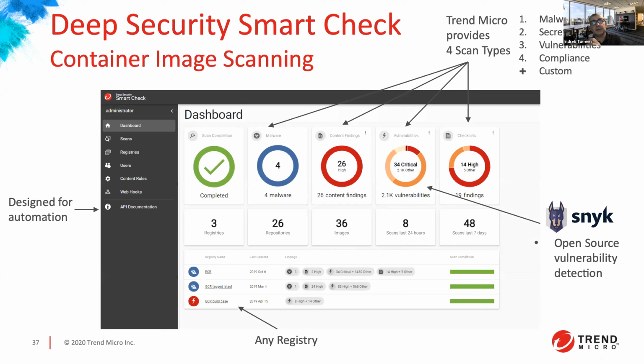So here is a dashboard, how it looks in this security tool when you scan those images. We have 5 different scanners: malware, secrets, vulnerability, compliance, and custom. We also cooperate with Snyk, who is really good in open source vulnerabilities. Trend Micro has a 30 year history in cybersecurity, and we know very well all the commercial vulnerabilities, and we are really good at malware findings.